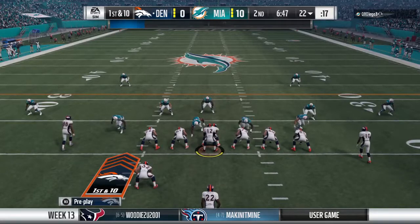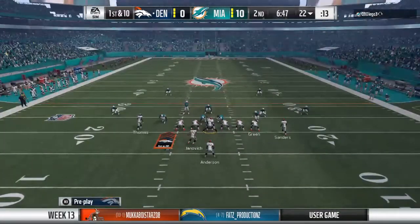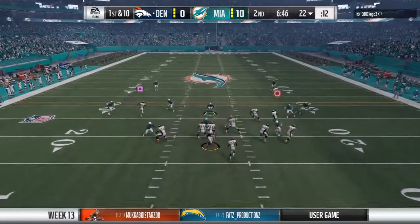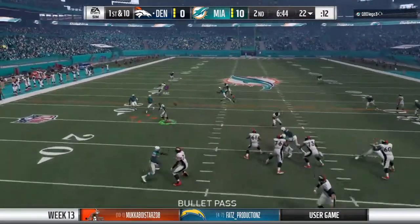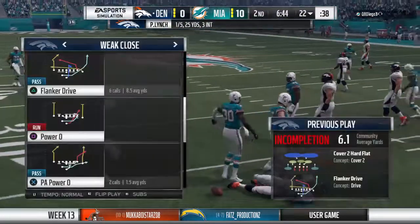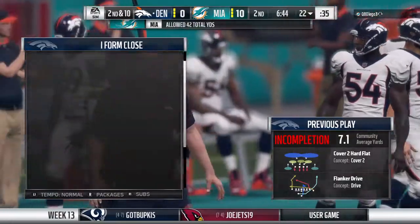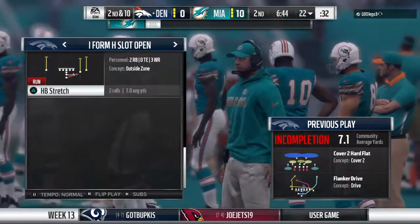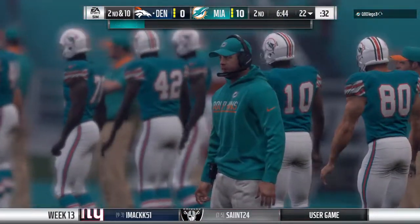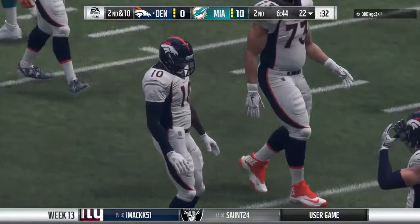Possible run anticipation here as the D-line sandwiches together. Trying to shake off the interception from the last drive, he'll look to throw. He couldn't quite hold it. Got hit. Ball pops out. Incomplete. This defense is not going to make it easy for you. They're a physical group, and we just saw it there on that play. He came in, made the contact, just as he's trying to haul it in.